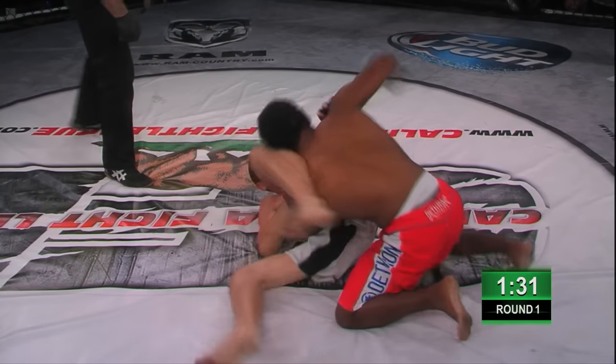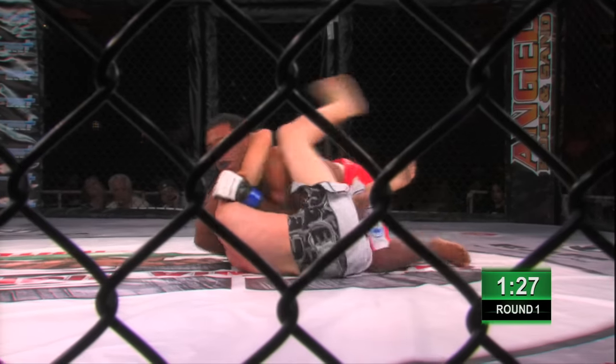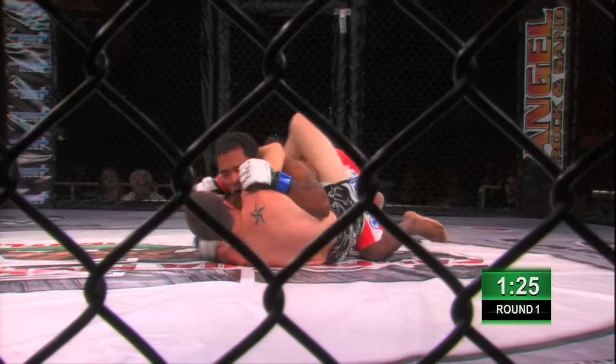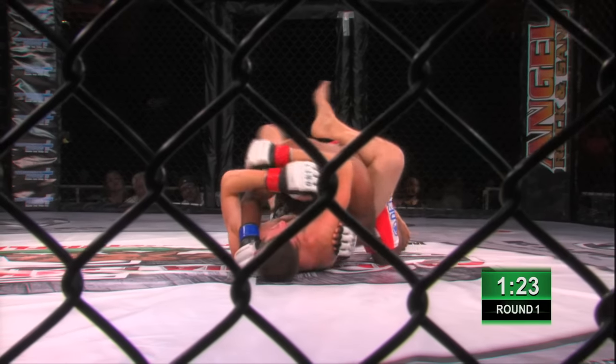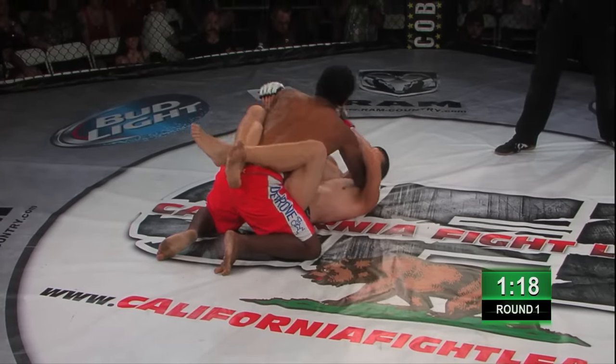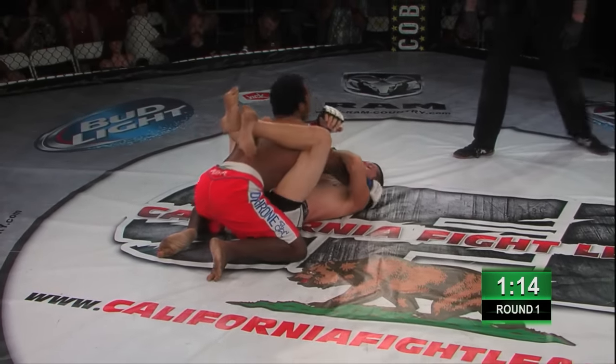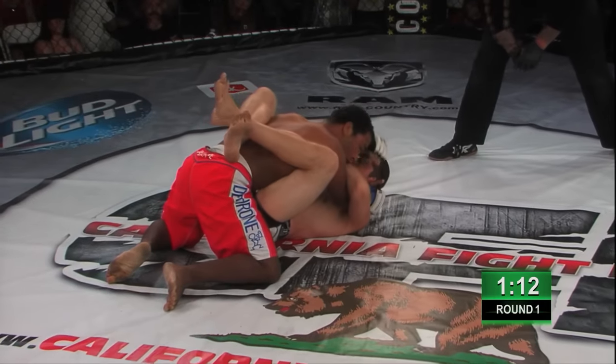Now, all of these attempts that Steven Hartman's doing on the ground, he's wasting energy. It's expending energy. Whereas if you see what Alfaro's doing, he's just laying on him. So here again, we see the war of attrition. Alfaro is just raining those punches down, looking for the opportunity, not in a rush.